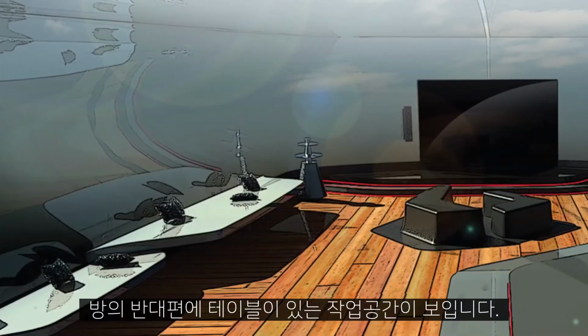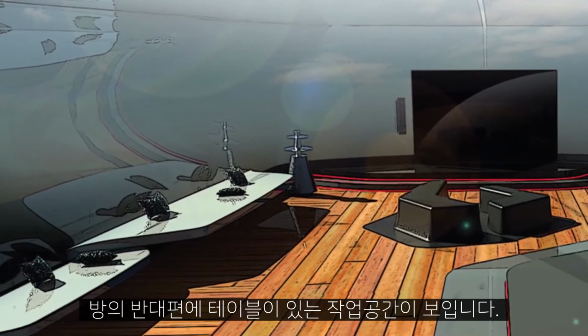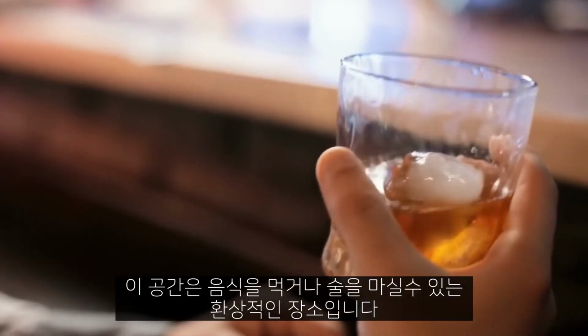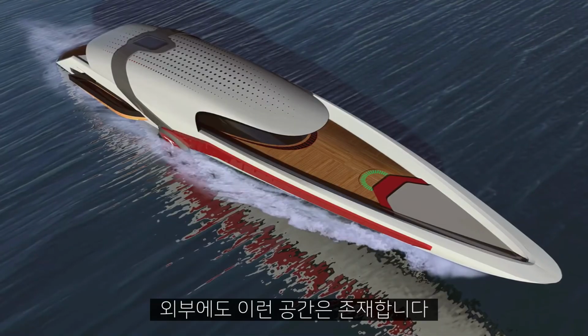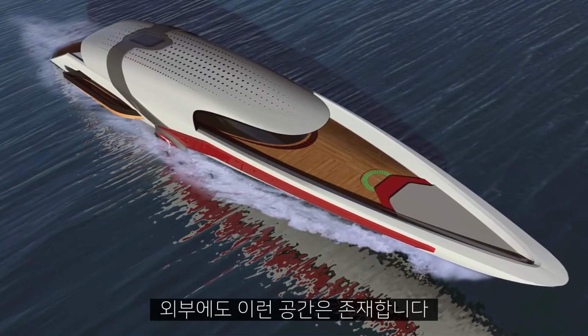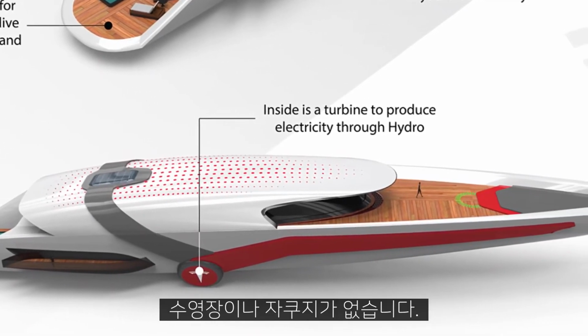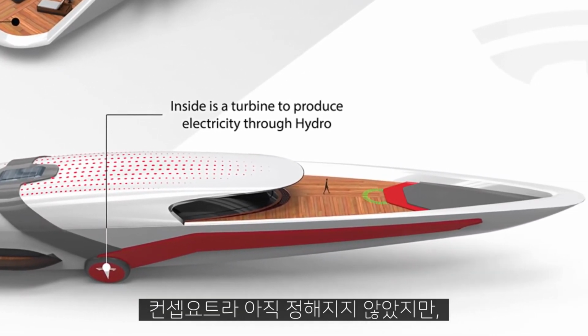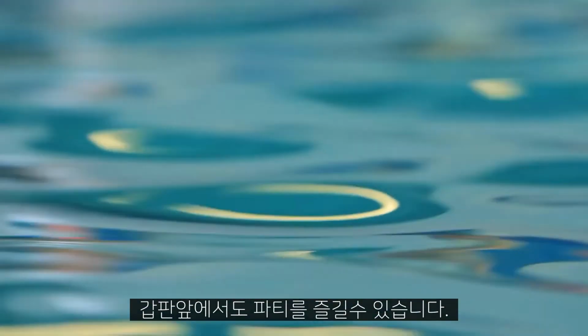On the other side of the room, there is what appears to be a workspace or table area, which could be a fantastic place to put out food or drinks while entertaining. Of course, there is space to entertain outside on the deck as well. The large deck at the front of the ship doesn't have a pool or jacuzzi in the concept art, but surely that could be included if this yacht becomes a reality.